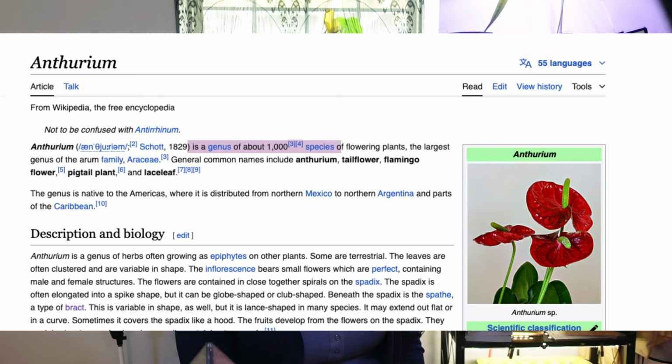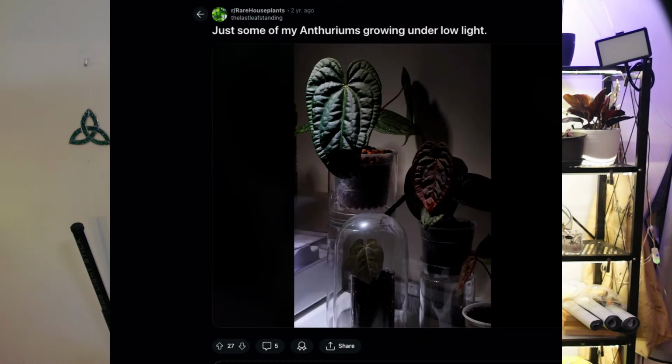Finally, we have dark Anthuriums. I kind of grouped Anthuriums together because, well, I don't really have an excuse. Also, there are about 1,000 species, so, you know, take your pick. But look at this Redditor's picture. Bam! It's so goth. Anthuriums are quite versatile and can be grown indoors with the right care, making them an excellent choice for plant enthusiasts who don't really have access to high light conditions.